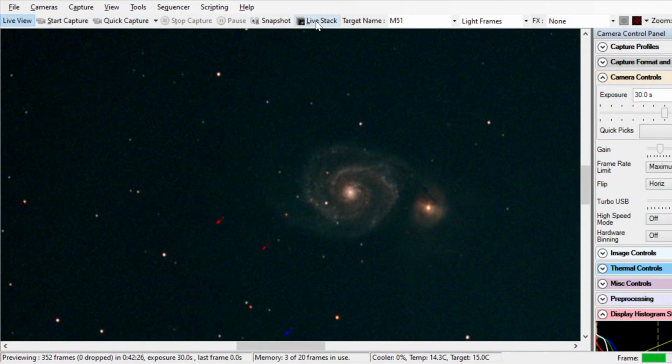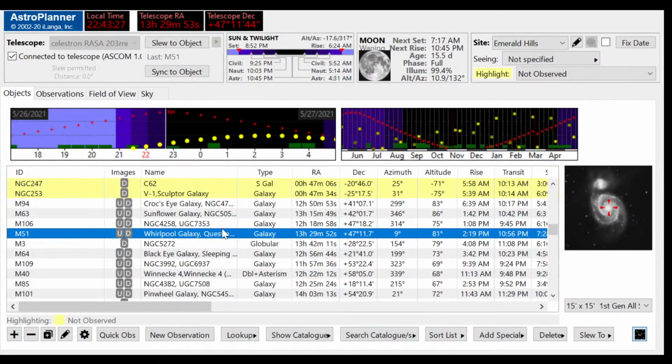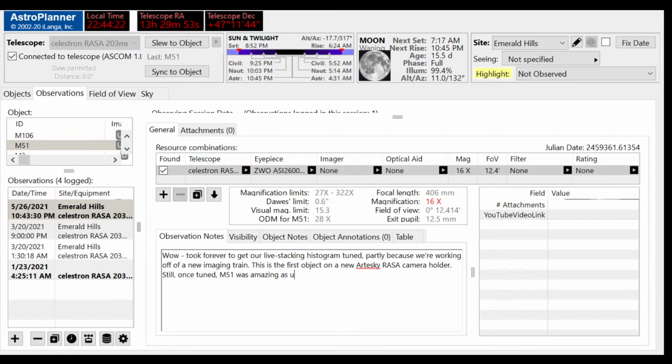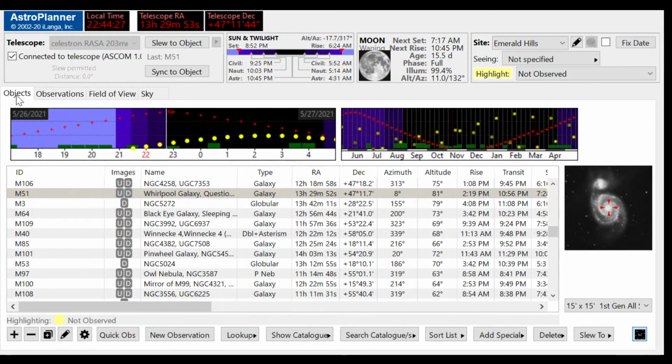Okay, we're going to stop live stacking and go back to our targeting software, and pick the next object. Let's just do a quick observation here. Wow, it took forever to get our live stacking histogram tuned, partly because we're working off of a new imaging train. This is the first object on a new Artesky RASA camera holder, I guess is what you'd call that. Then we'll just say, once tuned, M51 was amazing as usual. Something like that.